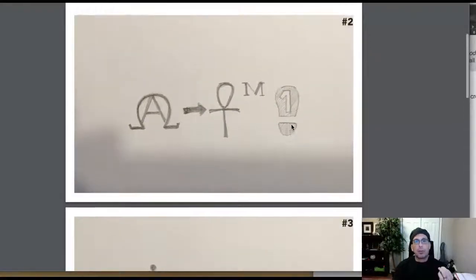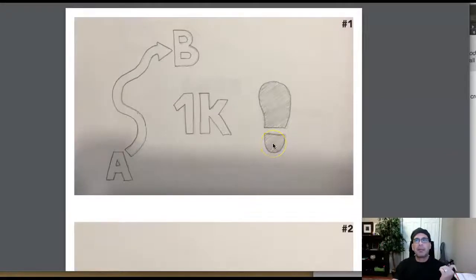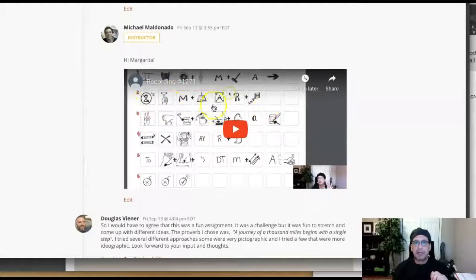Okay, so the rebus isn't necessarily to form pictograms or ideograms to assist the viewer in assembling the words, right? The proverb. It's more of assisting phonetically. Let me show you an example. Actually, Margarita's got some really great examples. Okay, two, that's covered out.